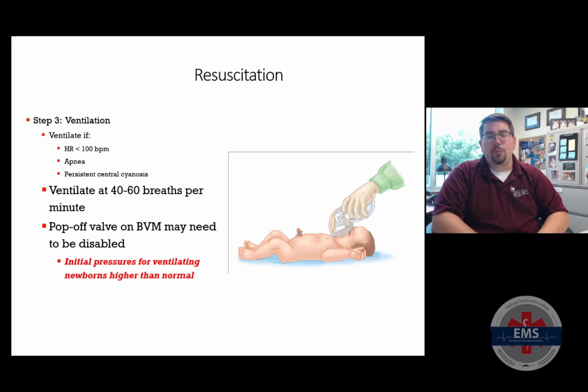And remember that children oftentimes are going to have higher airway pressures, so your pop-off valve, which we normally would keep on there, so as we squeeze the bag, if it exceeds 10 centimeters of water, it pops off to relieve that bag pressure. We may need that shut off in a neonate. Just like we may have to shut that off in a pediatric asthma attack because of the increase in resistance, same thing as we deal with a neonate.